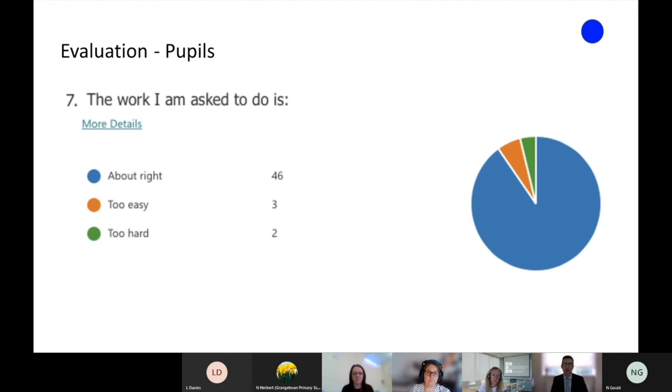And then this is what the pupils thought. So this is how many pupils answered the survey. 51 pupils completed the questionnaire, which was a decent rate. Actually, 46 is slightly higher than I expected. I thought lots might say it was either too easy or maybe even a little bit more too hard. But it's great that a high percentage think that it's just right for them.